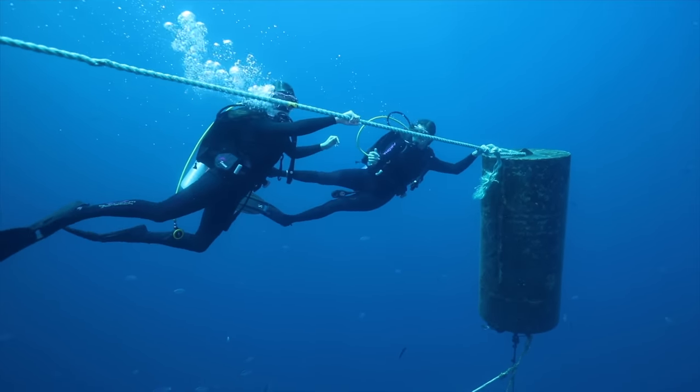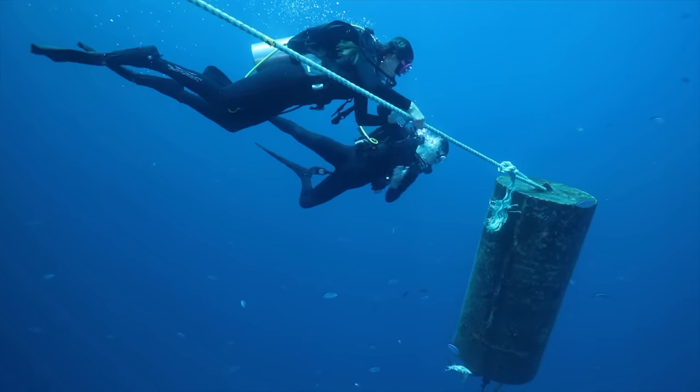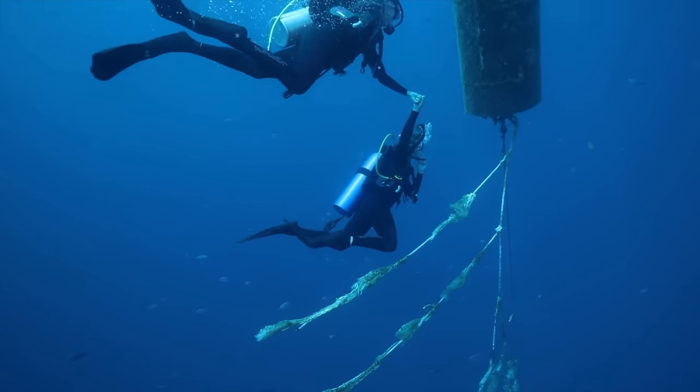Now here's me and Emily trying to get a closer look at the FAD. You can see we are holding hands, and that's because the current was so strong that if I let go and try to just kind of dive down deeper to see the flag, that current was just gonna take me away.